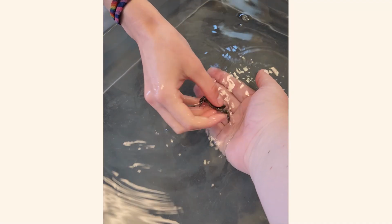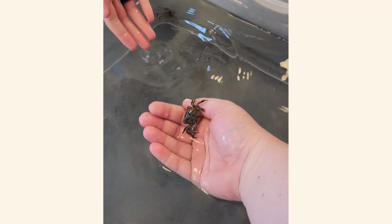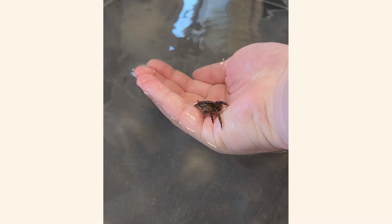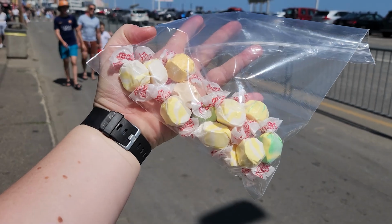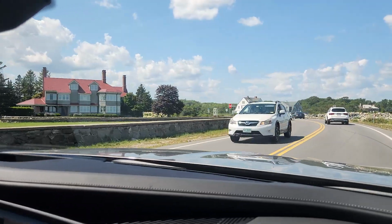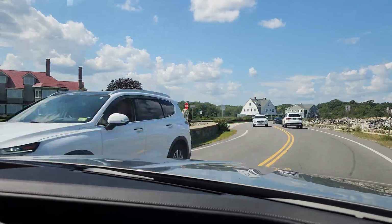I always love walking around beaches and finding free aquariums or exhibits like this. They're always just some fun stuff to check out. After that, I picked up some saltwater taffy. They had some funky flavors here, like coconut curry, which was interesting. And then we decided to head up north.